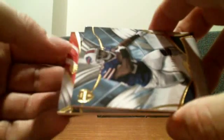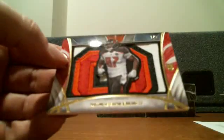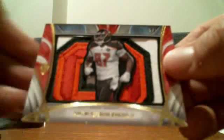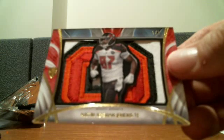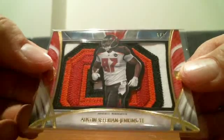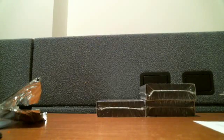I know what that color means. 144, Keekly, Russell Wilson to 99. 162, CJ Spiller. And good luck. Red means good. 1/1, sick patch of Austin Seferian Jenkins for the Bucks. 1/1, the Bucks killing the case. Absolutely murdering the case. Pretty ridiculous patch. Yeah, the Bucks are dominating this case. Congrats, bud. 1/1. That'll go to Clown Meister.